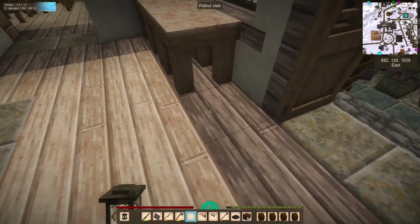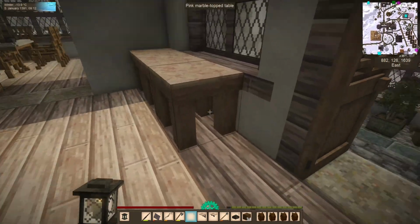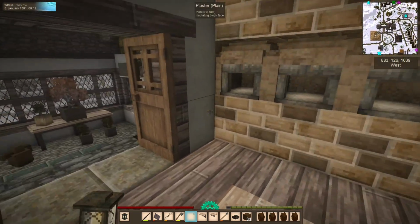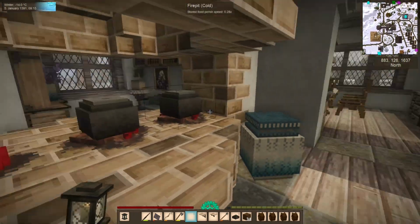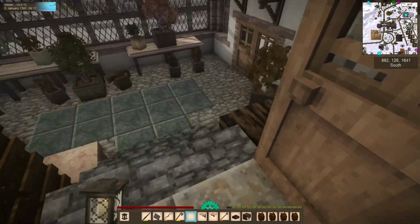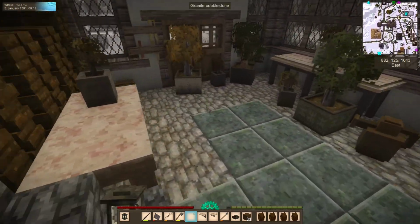Much nicer, and I think I want to put a log pile right here, because I like having one right near the ovens and near the cooking fires where we need them. So I'm going to go and do that, and I'm going to fix these guys up.